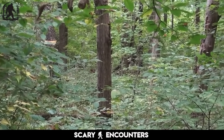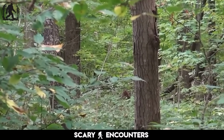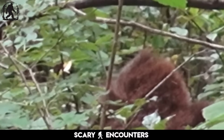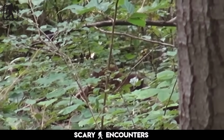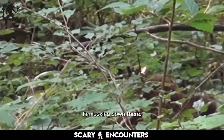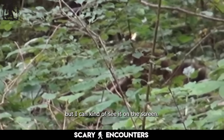At first, it's easy to dismiss as another tree or a trick of the light. But as Timber Giant zooms in, the outline of a conical head becomes clear. Sloped, with a distinct brow line and the faint suggestion of facial features, a nose, a mouth, barely visible through the leaves. What follows adds to the mystery. I'm looking down there. I don't see it at all with my eye, but I can kind of see it on the screen. It's gone now.